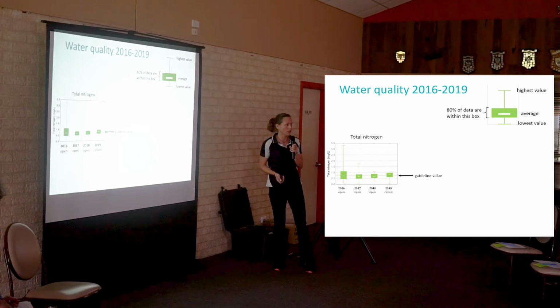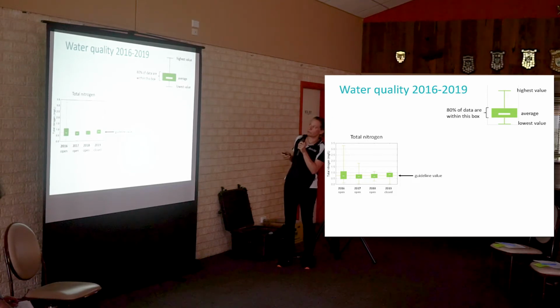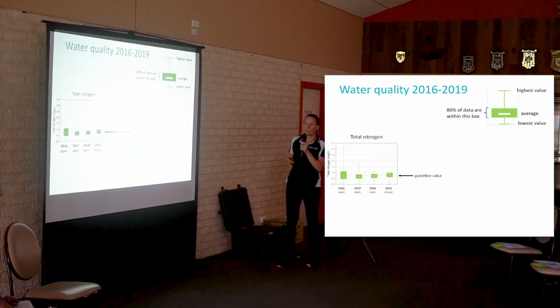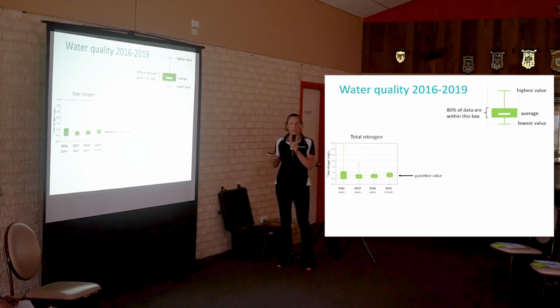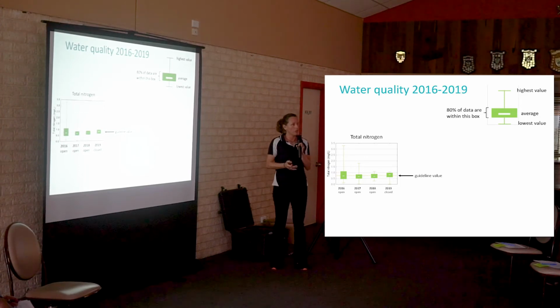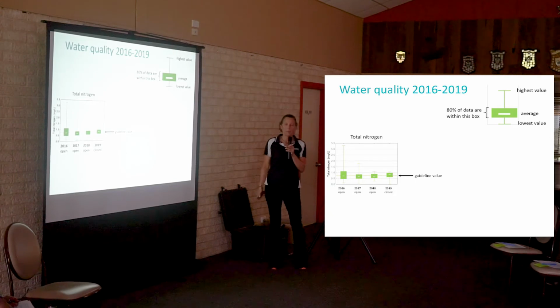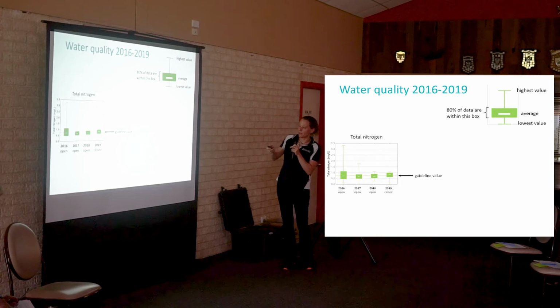And I know box plots are hard to understand, so if you can have a look at the top right corner, please, I'll explain these box plots to you. So the average concentration of nitrogen that we measure within a whole year is that white line. And within the box, 80% of the concentrations we measured are within the box. So if the concentrations are very similar throughout the whole year, the box is very narrow. If they're very different, the box is larger. And then we've got 10% of the data sitting here, and the highest value is this whisker, and the lowest value is down here. Okay, oh sorry, and the guideline value.